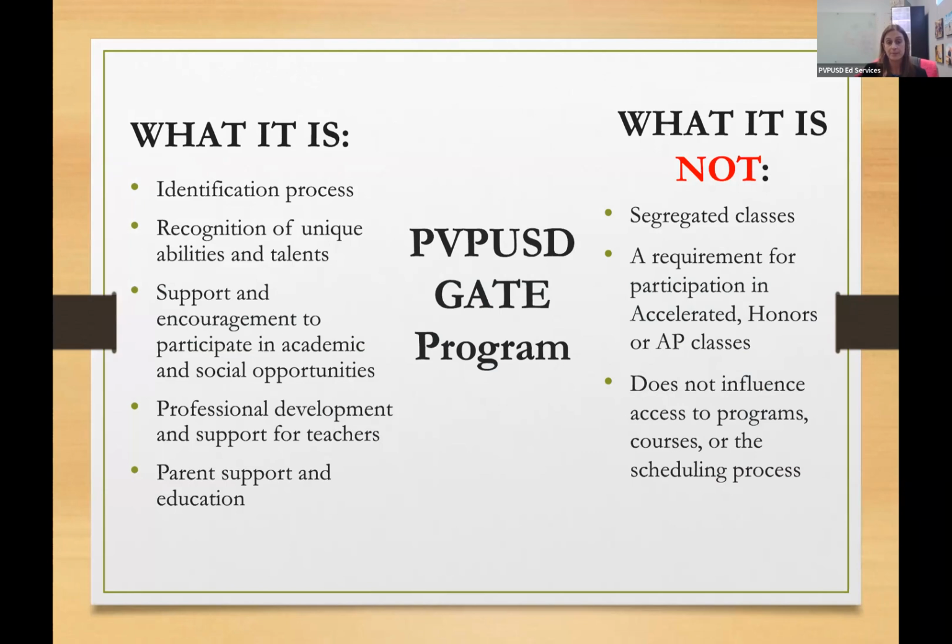So I want to go in a little bit about what that means for Palos Verdes. So your student's been identified, and now what? What it is for us is, again, the identification process. It's information for you as a parent to have. We do recognize the unique abilities and talents. We do try to support and encourage participation in academic and social opportunities. It is something where we do provide professional development and support for our teachers on how to interact and how to support our GATE learners. And parent support and education is something we try to do as well.